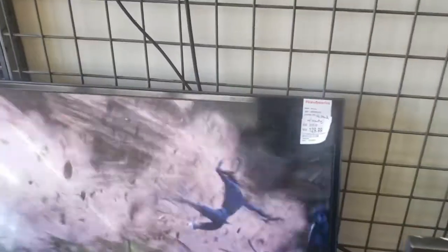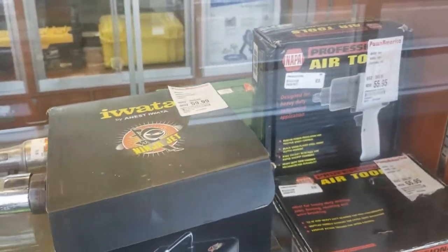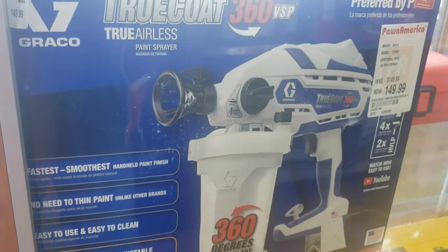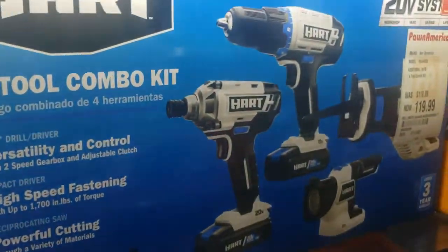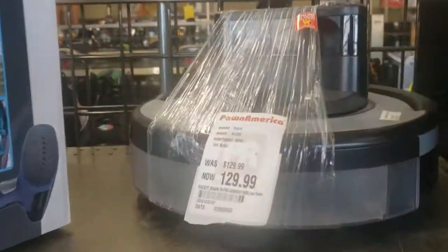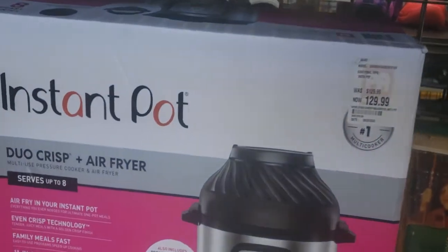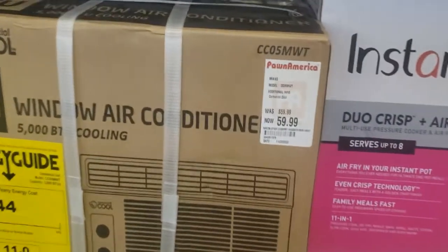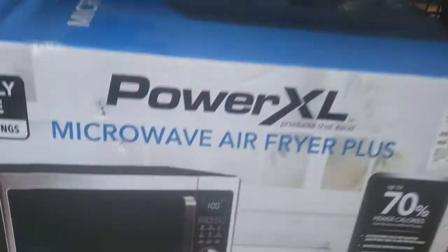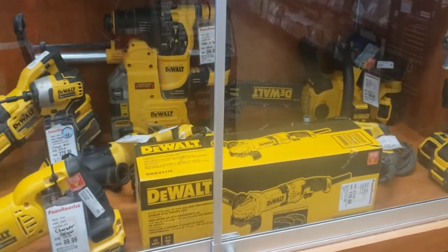They have a scooter. TVs are super cheap. This is locked. They have power tools here.